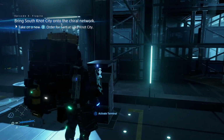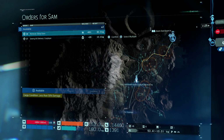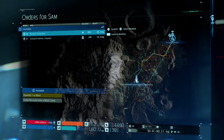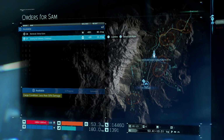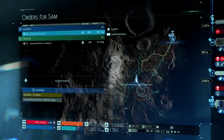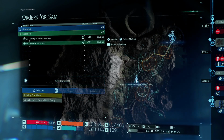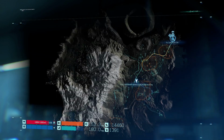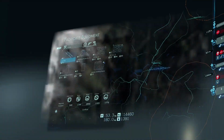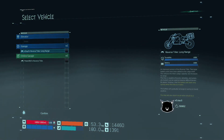Okay. Let's get the main missions. Two. That's a weird thing. Cargo recovery from mule camp. And to cosplayer. This is going all the way back to Lake Nut City. So obviously do the cosplayer one first. Except vehicle. I already have one, it's fine.